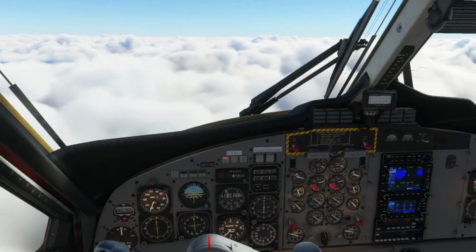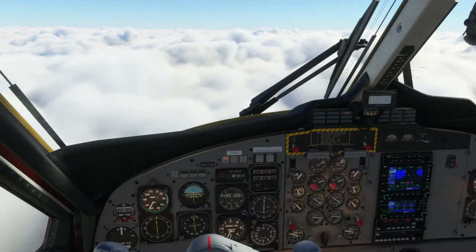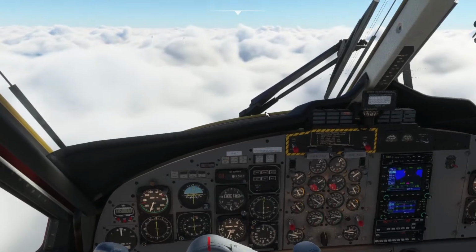Ready for taxi. SF6 Hotel, you can taxi to holding point runway 01 via November and Echo, cross runway 28. Taxi to holding point 01 via November and Echo and clear to cross runway 28, SF6 Hotel.